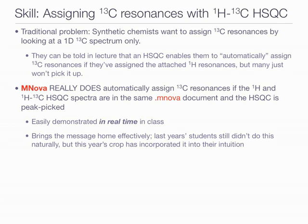So we like to think that we're developing skills. When these students come in, they don't really feel the connection between proton and carbon assignments. They're very decoupled because they usually see them as one sheet of paper and a different sheet of paper, and they maybe think about the HSQC as a tool that can correlate them, but I used to still see all the time people making assignments that made no sense if you just looked at the HSQC.